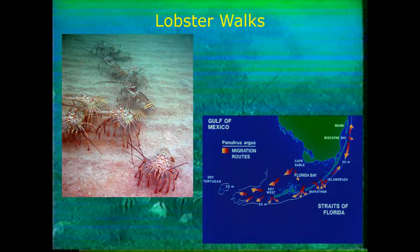Lobster movement. The little larvae come in and settle in this little lobster factory here. Early in the season, lobsters move this way, but later in the season, October, the hurricane season, those cold fronts come, and they take a shorter walk to the reef. Lobsters might walk left, they might walk right. We have no idea. It seems to be about 50-50, but that's lobster movement.